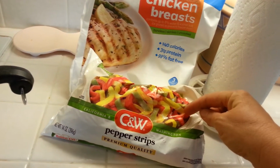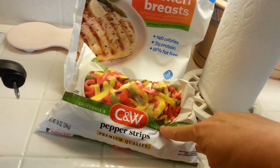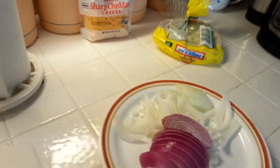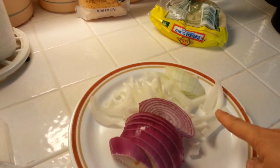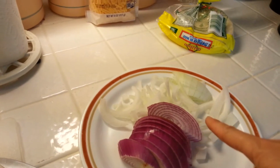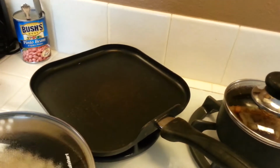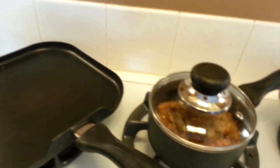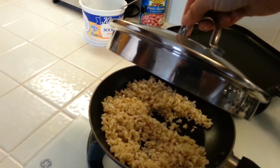I don't have any fresh. Usually I use fresh red bell pepper, orange, yellow, and green. I don't have any, so I had this in the freezer. I'm going to use that. I've cut up half of a red onion, and this is about half of a white onion. So I'm going to cook that, and then here are our corn tortillas that I will be heating up on this griddle pan to get soft. I am using leftover brown rice from our Taco Tuesday and Wednesday.